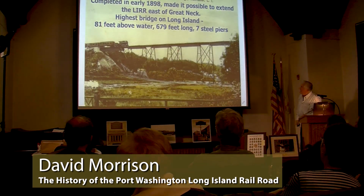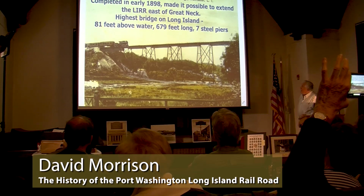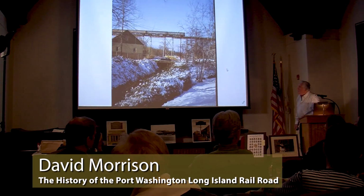Wow, here we go, the viaduct. The Manhasset Viaduct, completed 1898. The highest bridge on Long Island, 81 feet above the water, 679 feet long, three steel piers, and that was responsible for the railroad going into Port Washington.